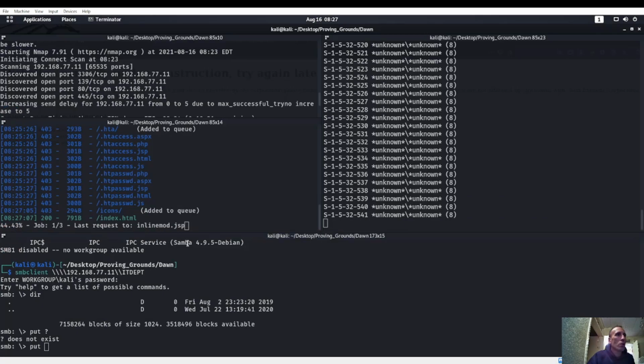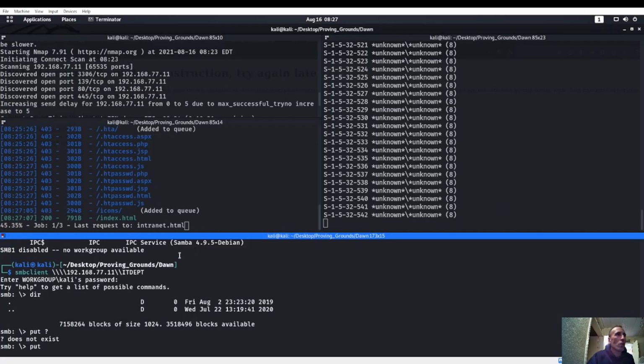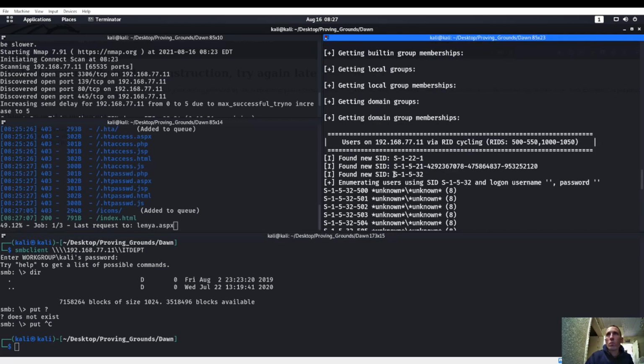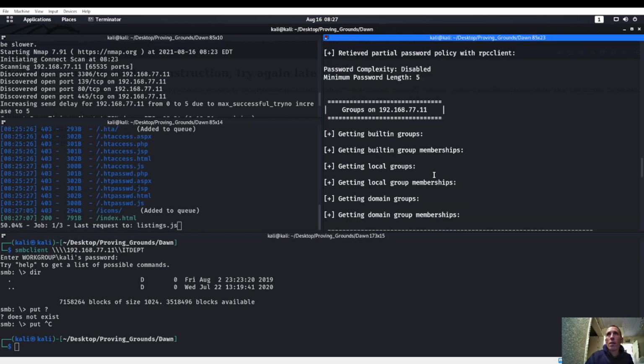Oh, we got something. Okay, it's just index.html, so nothing really yet. All right. I really want to get into that SQL, and I'm wondering. We got built-in administrators over here. Who else did we find? Users. Didn't find anybody.